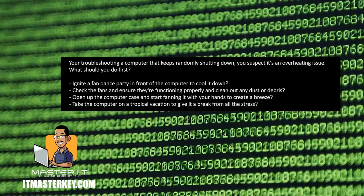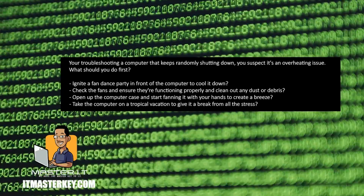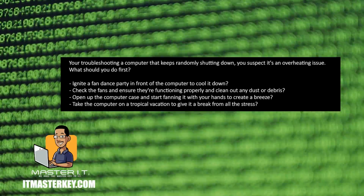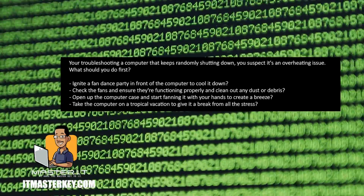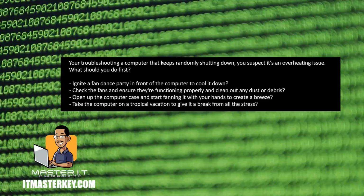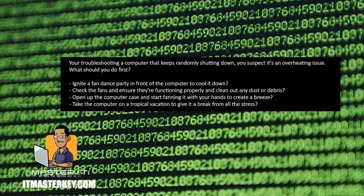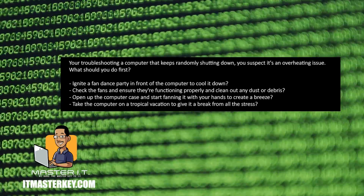You're troubleshooting a computer that keeps randomly shutting down. You suspect it's an overheating issue. What should you do first? Not a fan dance party in front of the computer to cool it down. Check the fans and ensure they're functioning properly and clean out any dust or debris. Open up the computer case and start fanning it with your hands to create a breeze. Take the computer on a tropical vacation to give it a break from all the stress.